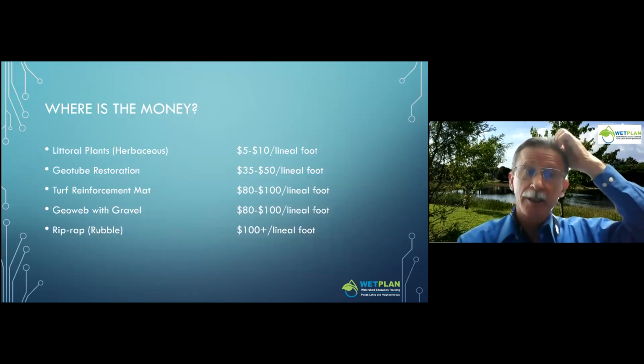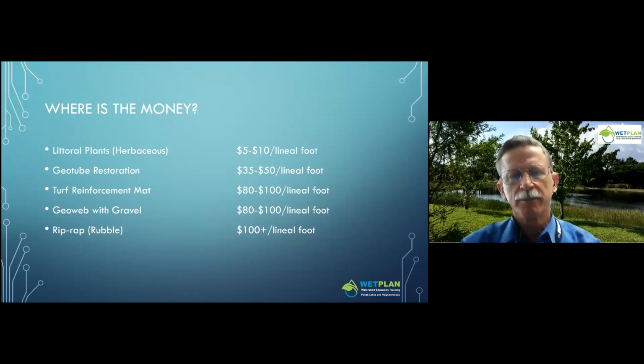In looking at different costs, obviously the least expensive is to keep the pond maintained so you don't have erosion. If you have some erosion, and if you have no littoral plants, that's probably the least cost, and it's probably $5 to $10 a lineal foot if you hire it done. If you have some volunteers that do some of it, you can make that cost close to zero.